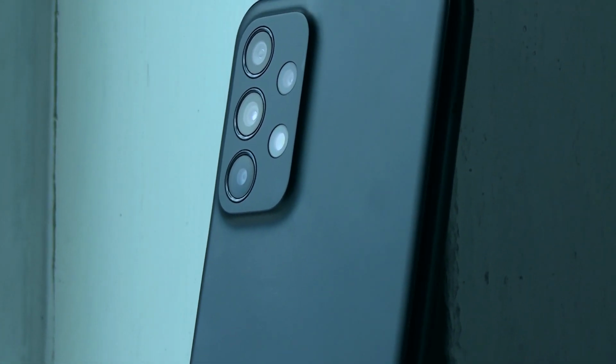Right off the bat, when you hold this phone in your hand, it's really nice and sleek and thin, and it's got this really cool matte black finish on the back, which I personally like. Not everybody may be into that, and this phone doesn't really have any color options other than this, but I still think this is a great phone despite that fact.